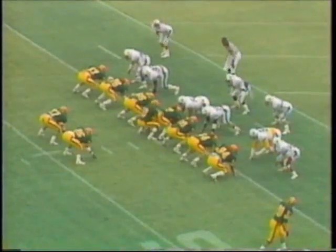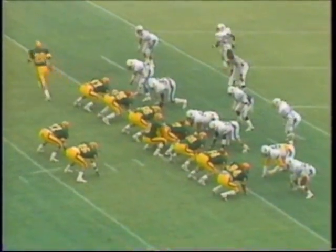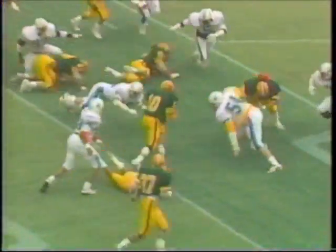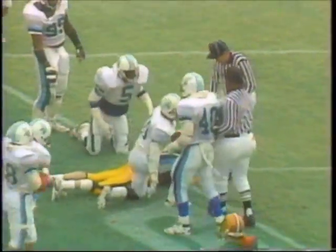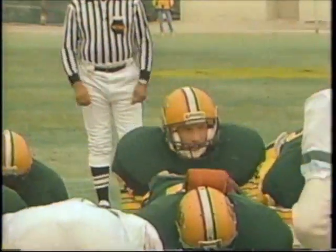3rd down, goal to go from the 4 for North Dakota State. Johnson in motion. It's going to be just shy of a TD. 4th down, only inches to go.